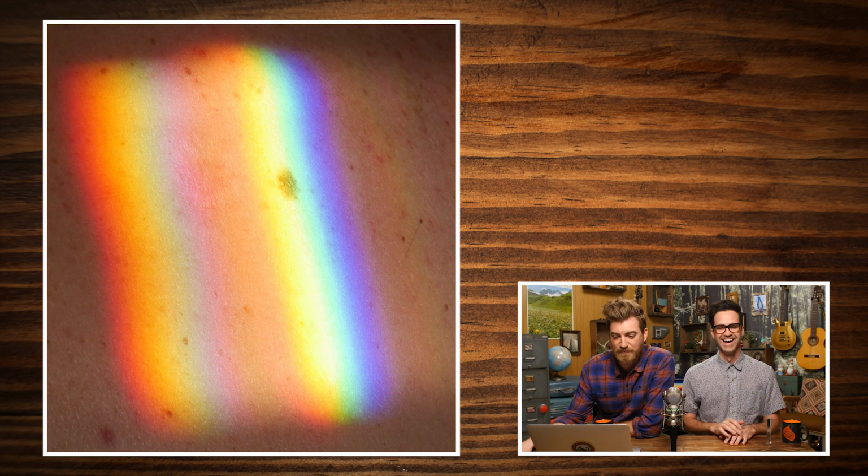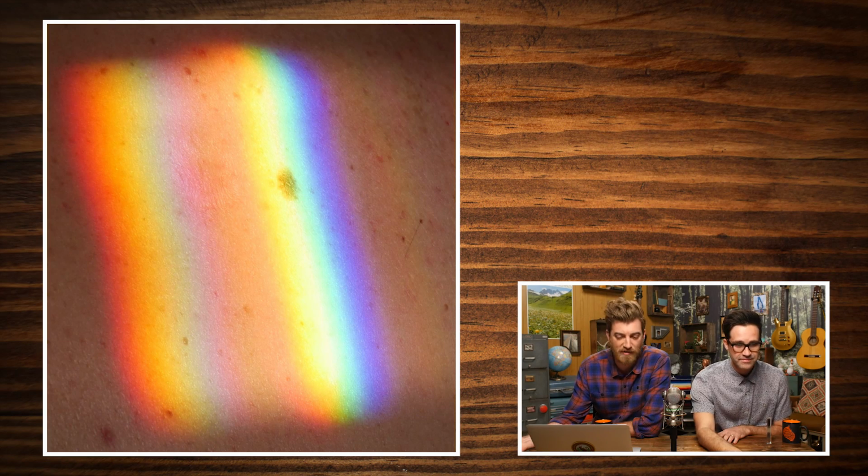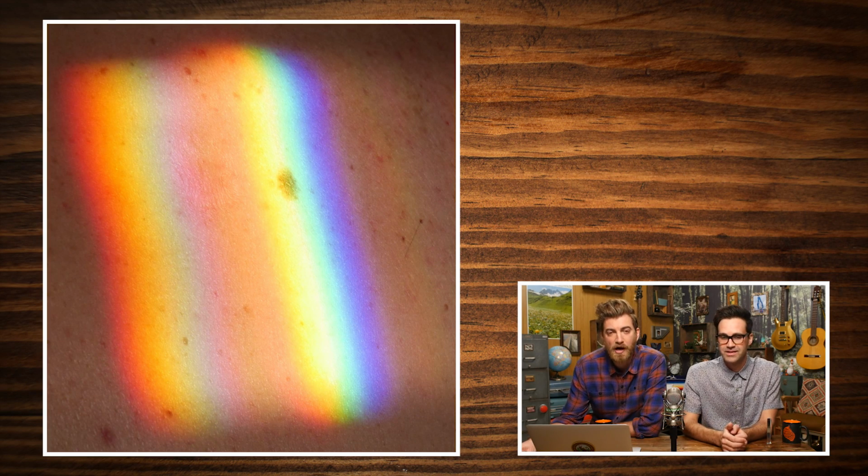So I call this rain mole. Now where is this mole? Well, this is on the back. I got a lot of moles. What we discovered is that as we began to look for moles, it was like, how do we not see a mole when we shine a rainbow on your body? So that is my favorite mole, and that is on my upper right back.